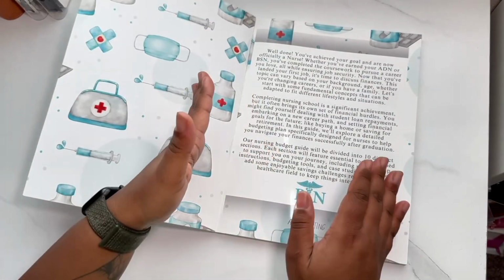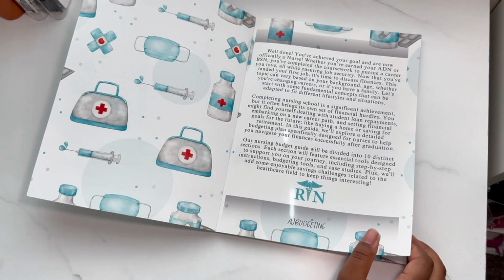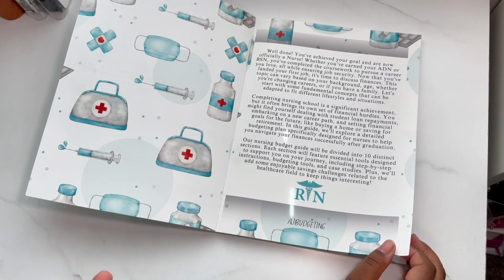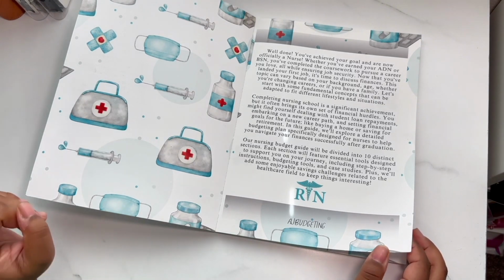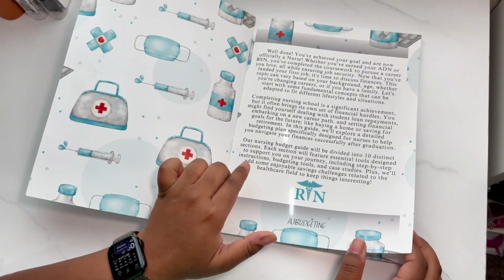So this is just an encouraging page, just wishing you a well done now that you are a nurse, regardless if it's an ADN or a BSN. This serves as a building block for your financial future and whatnot. But also, this book is not only just good for new grads, it's good for seasoned nurses as well.